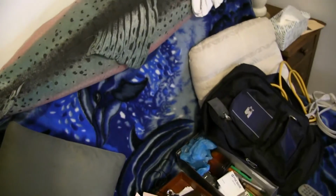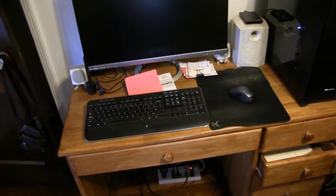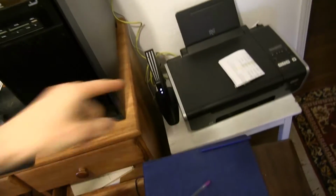I have a spot here for a nice big painting. A lot of stuff here I could put there. So a lot of stuff to do in here. Computer, desk, and everything is here, as it kind of was before. And then on the right hand side, I now have my printer, and there's the fancy router for my nice internet.